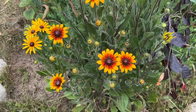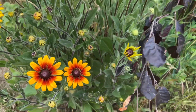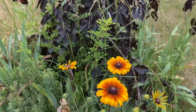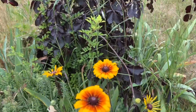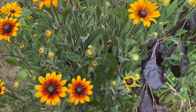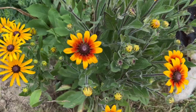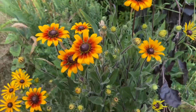This is another Rudebeckia whose leaves are a little darker, I feel. And this is next to this European beech. Last year I planted it here. These are originally from seeds. I did not buy the plants.